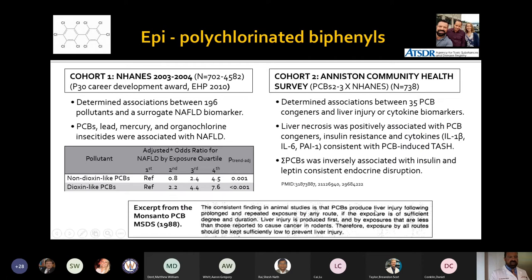And so some of these studies have showed polychlorinated biphenyls as exposures associated with suspected non-alcoholic fatty liver disease. So this was initially done in NHANES and by a group in 2010 showing increased odds ratios for having the disease that correspond with exposure quartile. And then we validated these findings in this Anniston Community Health Survey, which is a cohort of residential subjects that live near the chemical plant that made the PCBs.